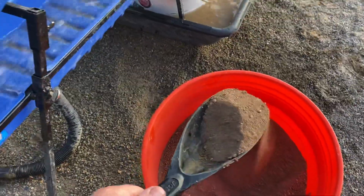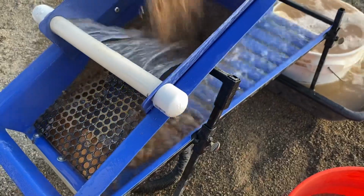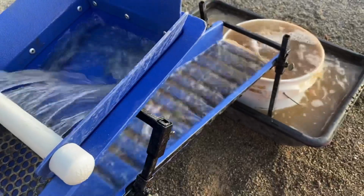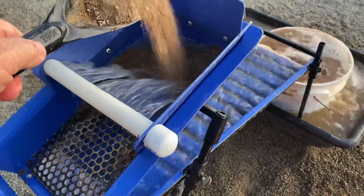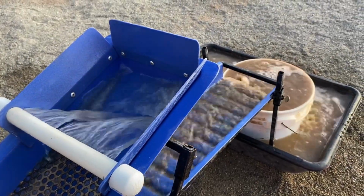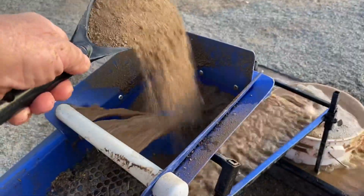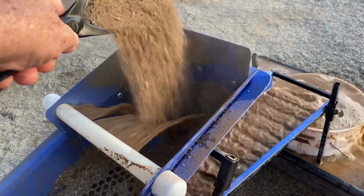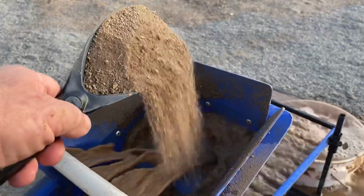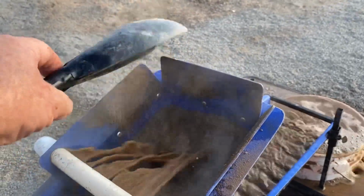Let's get some more material out here. Dump this in here. Yeah, running nice. Look at that. I can almost feed it as fast as I can feed it. Well, I won't bore you by running all of this dirt one scoop at a time, so I'll hurry and just run this dirt here, and then we'll clean it up.